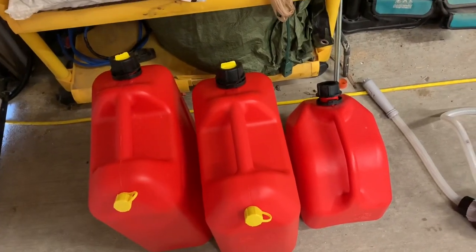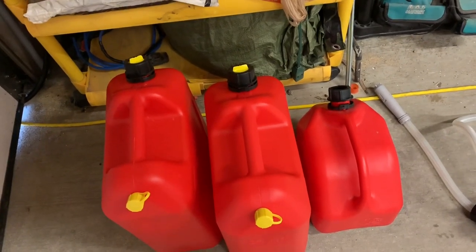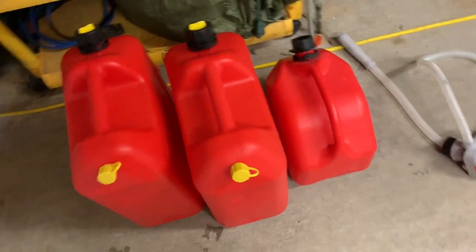That doesn't include the van. I am going to be making a full price breakdown of what I pay for my expenses in a month with the mobile pet grooming business.